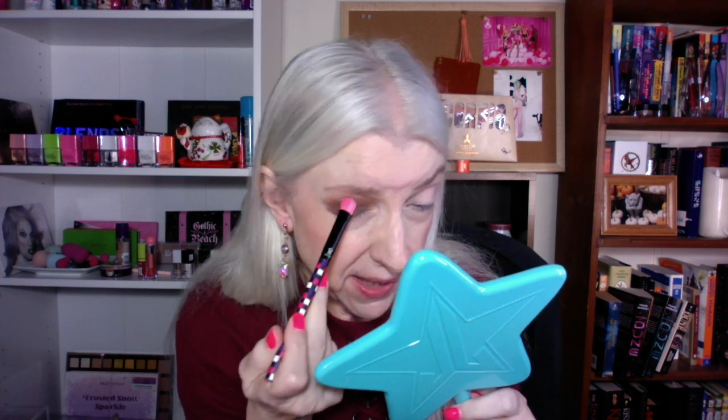Honestly, I don't use this palette that much because these colors are very intimidating and intense. And when you have very light, fair skin, these kind of colors don't really look that great. But it's fun to get outside your comfort zone and do different things. And I'm not going anywhere today.